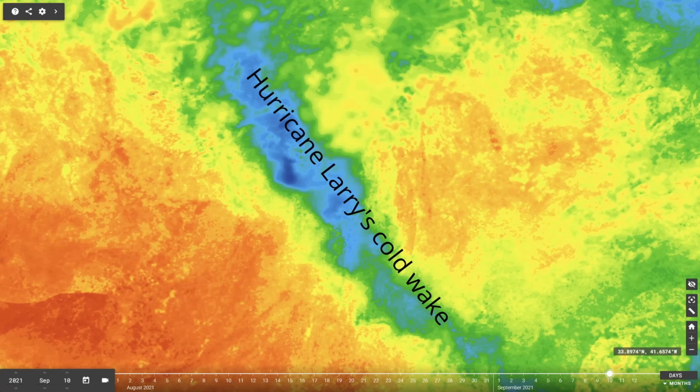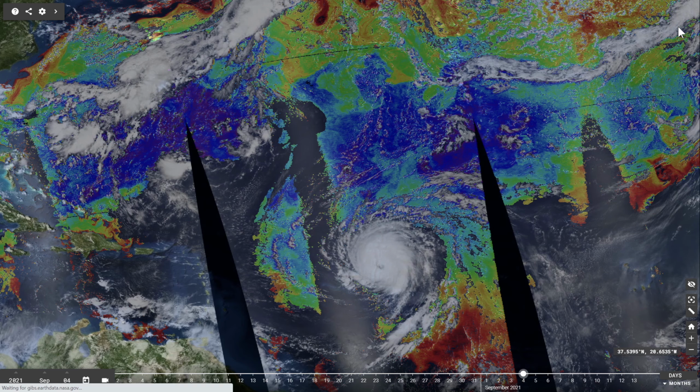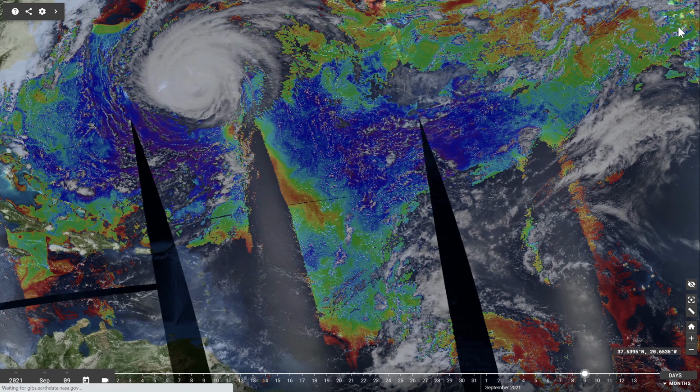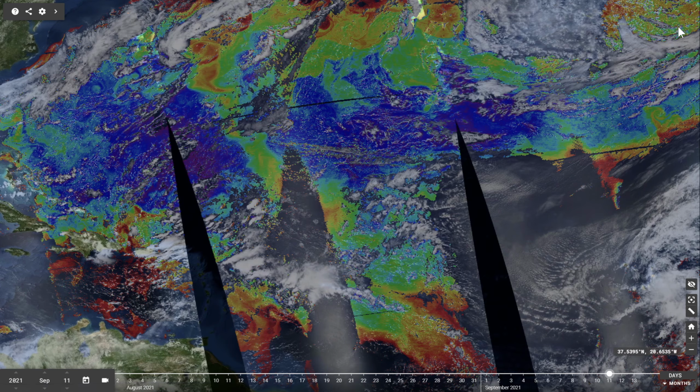We'll be keeping an eye on. You can see a slight signature here in the chlorophyll, and maybe we'll get some plankton blooms that we can look at. So a first ever plankton bloom alert. We'll keep you posted.